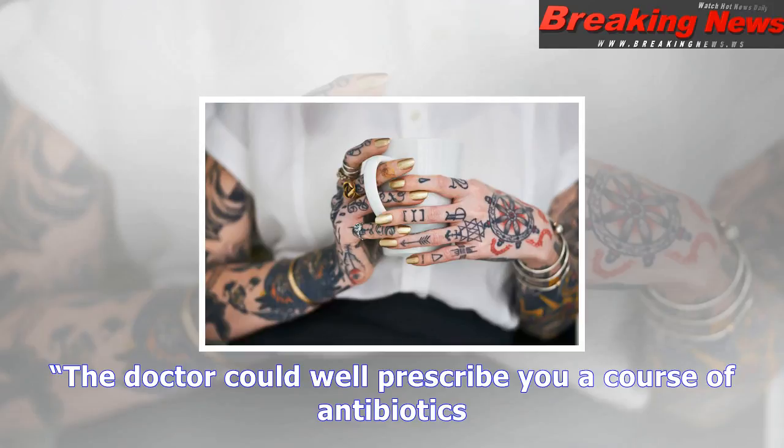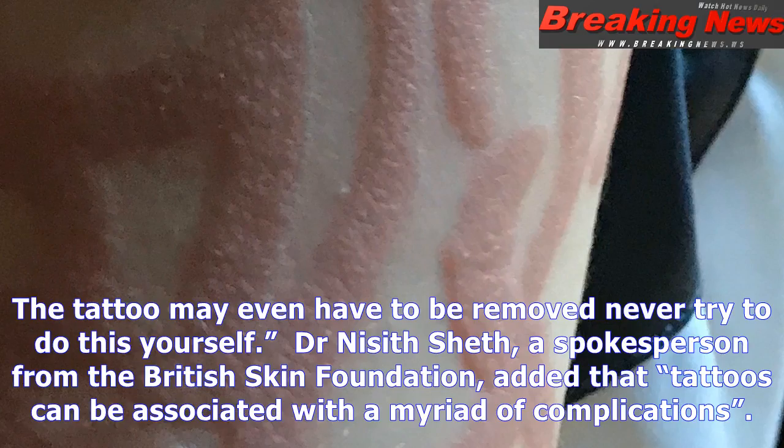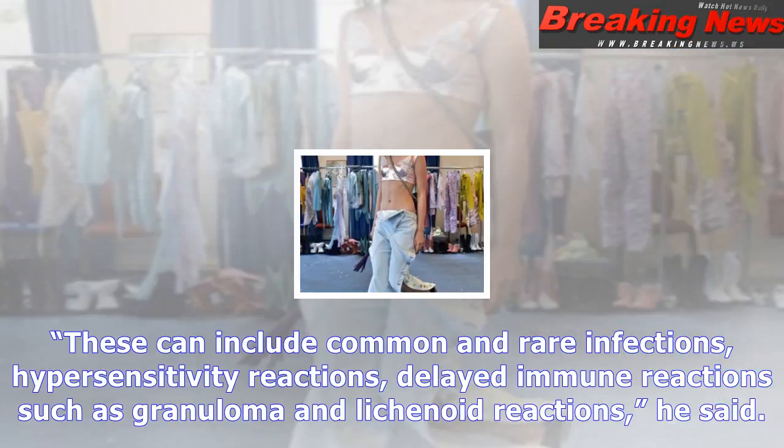He also said it's important to make sure you understand the consent process regarding tattoos and get clear aftercare instructions from your artist. Try and get as much information as possible about the composition of the inks used, as this can be helpful if there is a complication further down the line, he said. For more information about tattoo infection or allergic reaction, visit your GP.